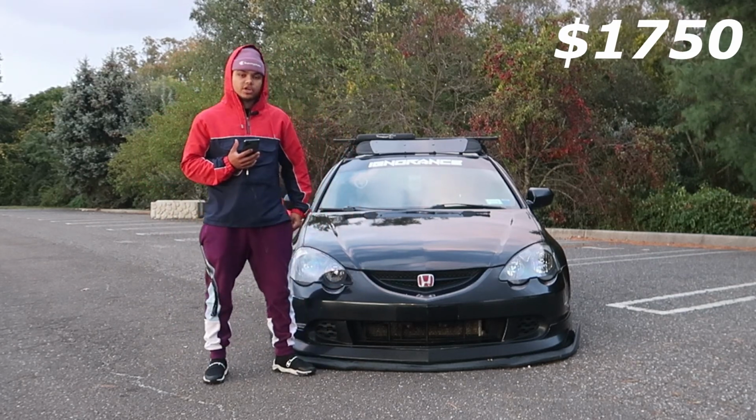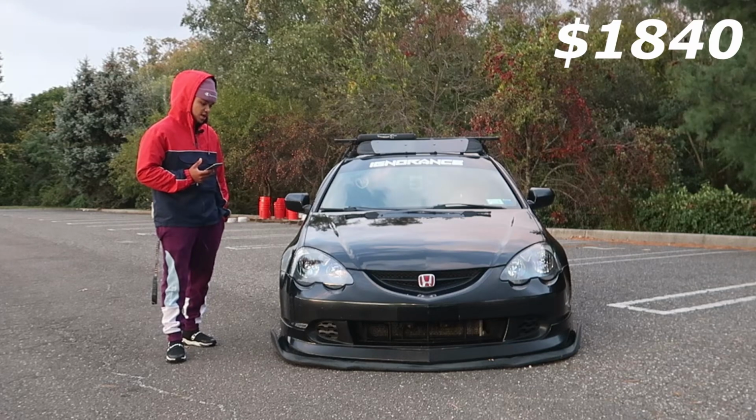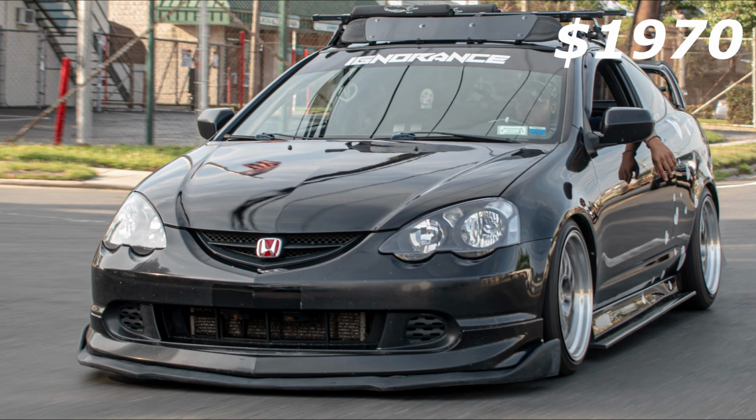So the next thing is the Honda emblem. Someone hit me up on Instagram saying that he had an extra one, so I bought that from him for 90 bucks or 95. It was one of them. Top 5 favorite things about this car is the headlights. I got these headlights off eBay.